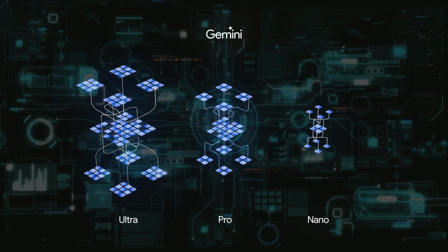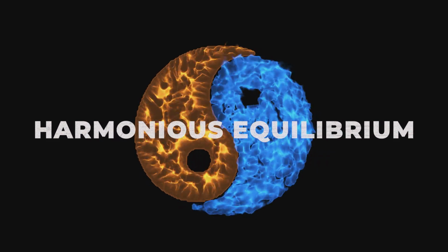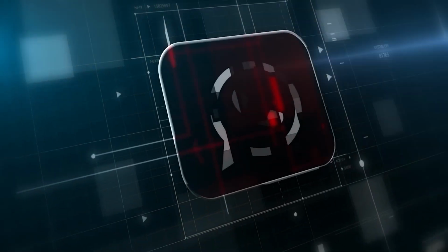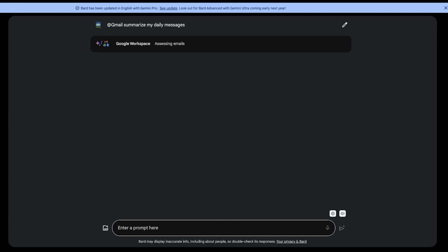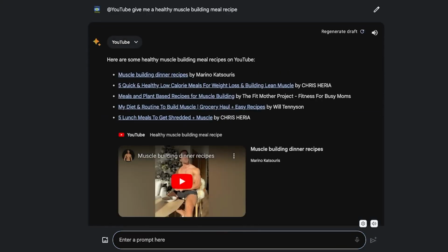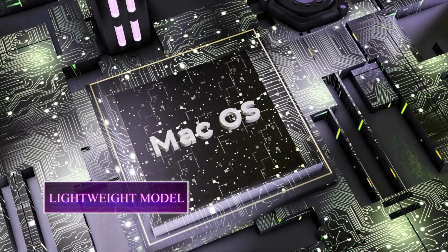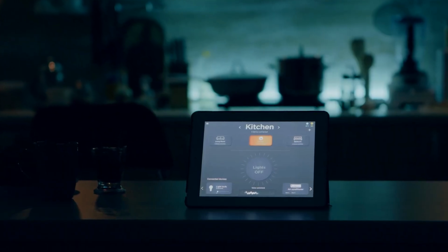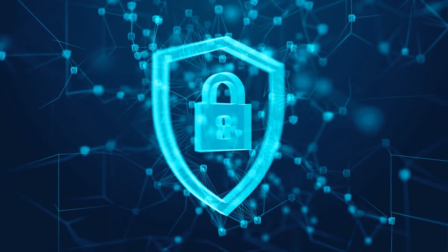Meanwhile, Gemini Pro achieves a harmonious equilibrium between capability and flexibility. Designed with streamlined architectures optimized for cloud integration, Pro easily adapts to various applications, spanning from content creation to automating customer service. Lastly, Gemini Nano condenses the system's intelligence into a lightweight model, specifically crafted for on-device deployment. Whether incorporated into mobile phones or smart home hubs, Nano facilitates localized AI, ensuring user privacy and minimal latency.